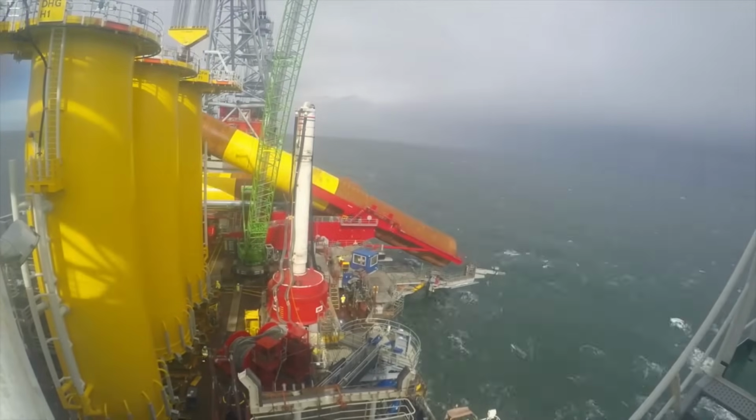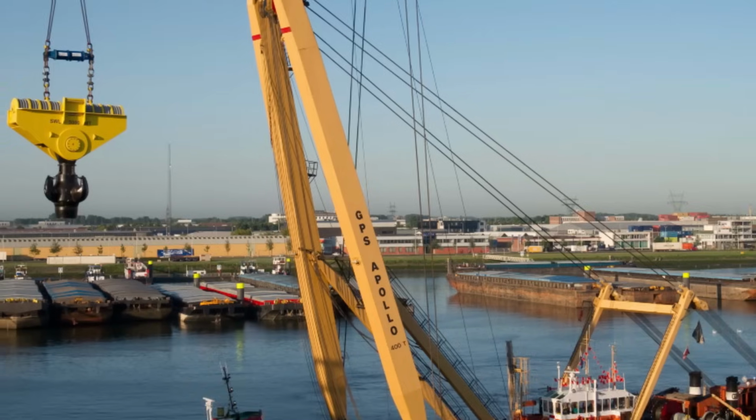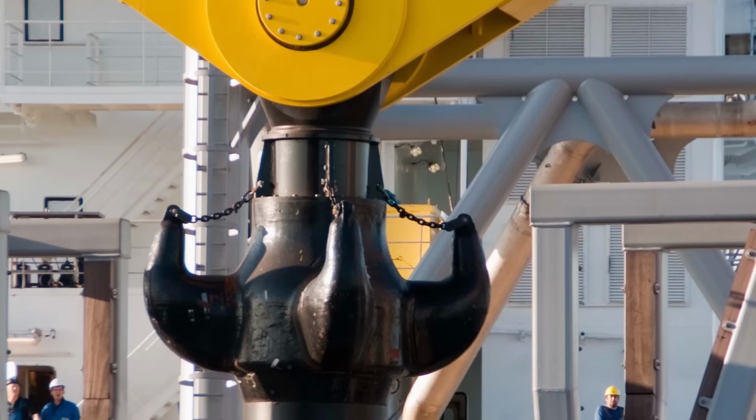Then for the positioning, you need the ROVs, so the remote-controlled robots underwater. Surface diving is still used. It's amazing how much equipment fills up the deck when you do such an operation. The main hook was specially forged as a single block just for this crane.